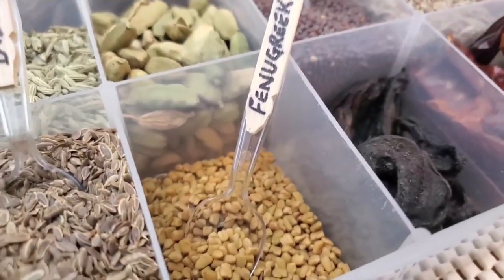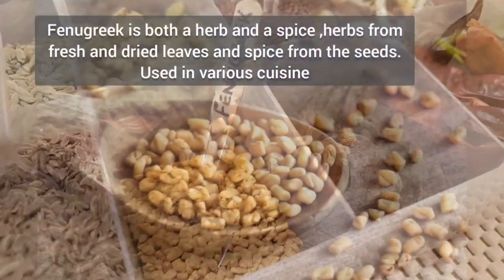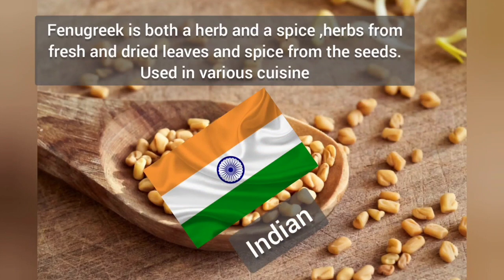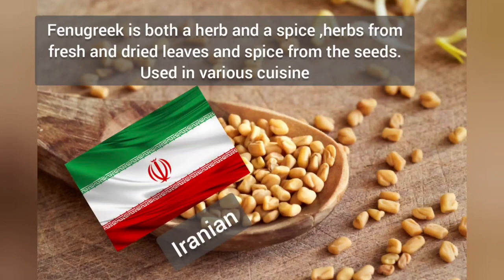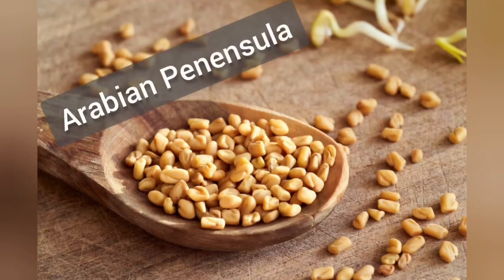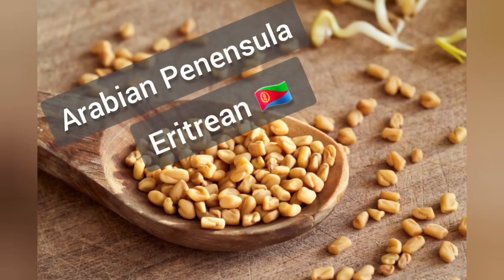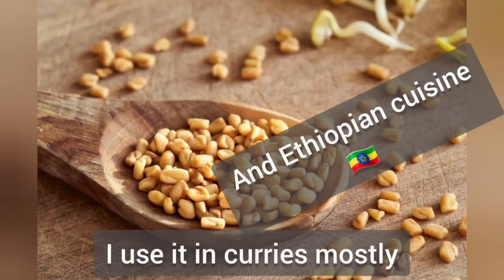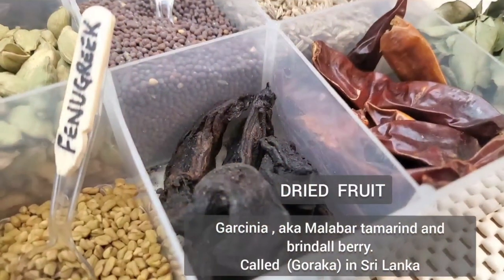Moving on to fenugreek, both a herb and a spice. Herbs from dried leaves and spice from the seeds used in various cuisine: Egyptian, Iranian, Moroccan, the Arabian Peninsula, Eritrea, and Ethiopian cuisine. I use it in curries mostly.